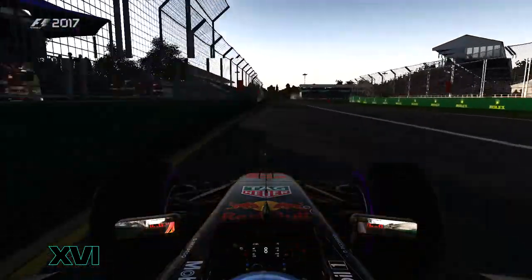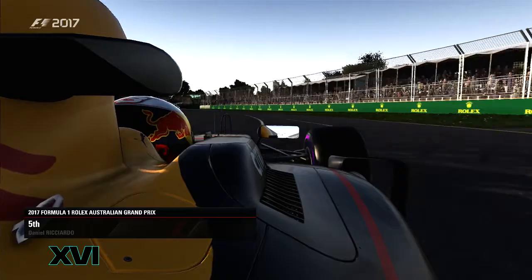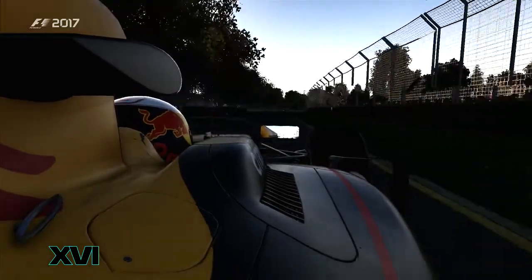But now they've got Renault, they've got a new engine, the chassis looks good, and they might actually get a win. Actually, I don't see McLaren Honda getting a win. I just see them getting a podium at best, if they're lucky.